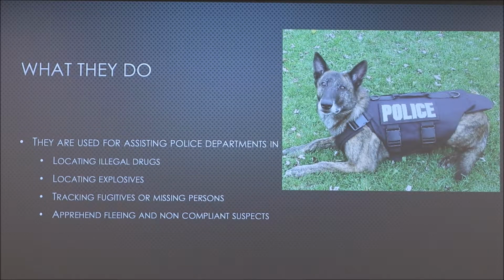So what a police dog does is they are used for assisting police departments in locating illegal drugs, locating explosives, tracking fugitives or missing persons, and apprehending fleeing and non-compliant suspects. So they are basically the officer's partner, but a canine.